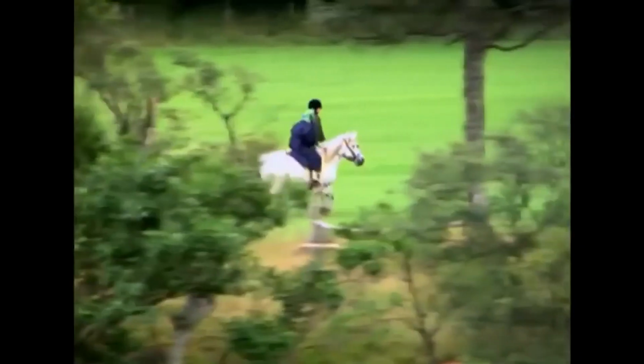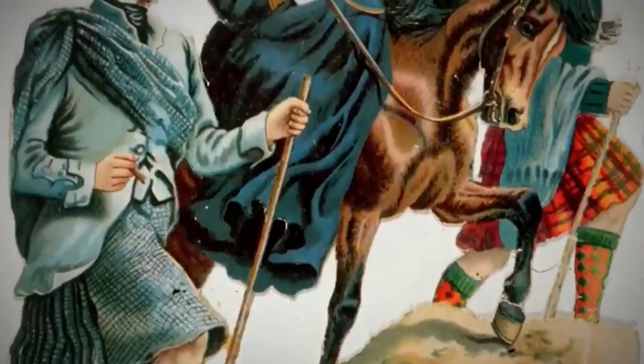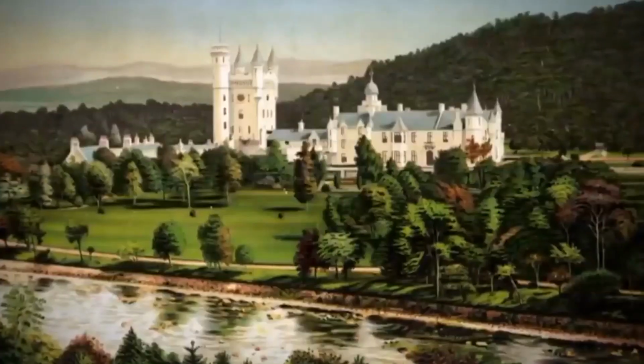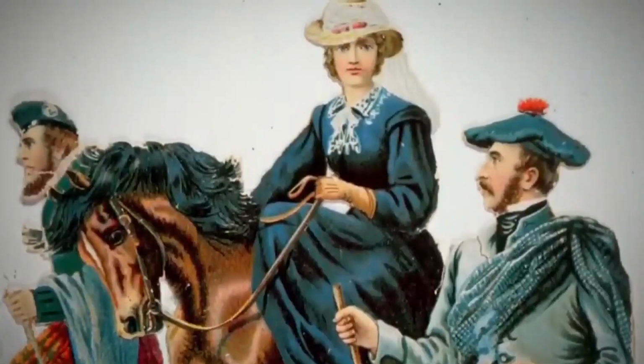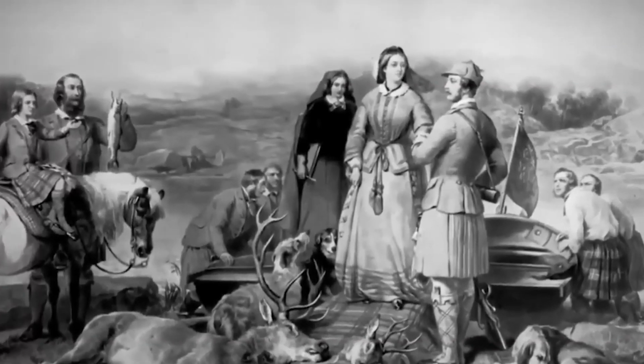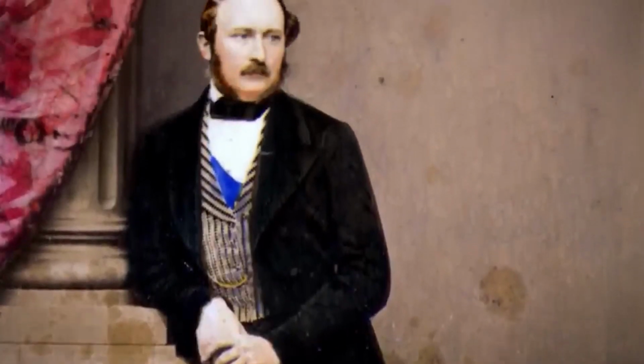Queen Victoria and Prince Albert bought the estate as their ultimate secret love nest, a place where they could get away from the court and be together. What they were buying into at Balmoral, it was a way of life. It was an escape from royal duty and ceremonial and stuffy staterooms and interfering prime ministers. This was their pad. It was where they could indulge in their hobbies. Here, Albert would stalk deer and Victoria would paint. But all that came to an end in 1861 with Albert's premature death.